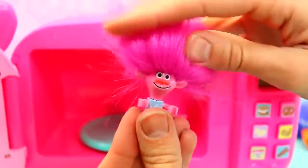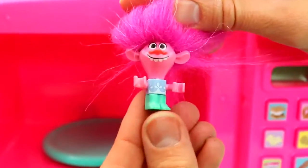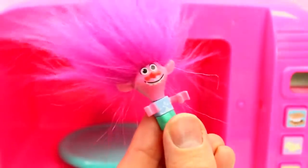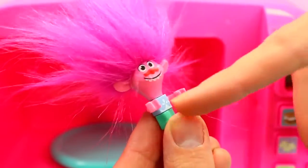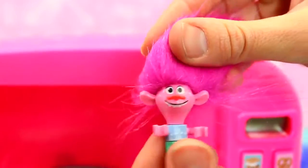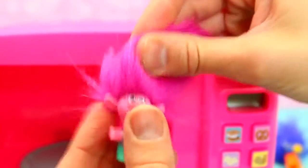And look, it's kind of like an ugly Poppy. It's weird looking, like Poppy's stepmother. Yeah, it's really funny. So pink hair, Cooper, and then pink Poppy outfit, and then Branch legs. Yeah, that's really interesting. You can make your own troll character, which is really cool.